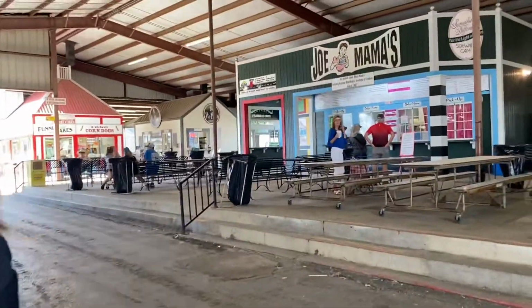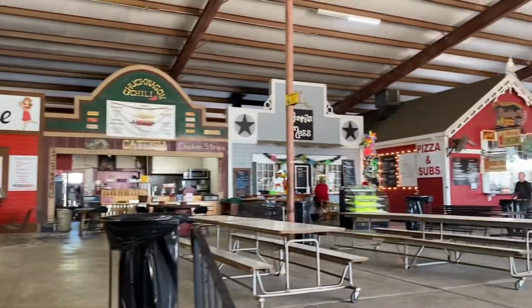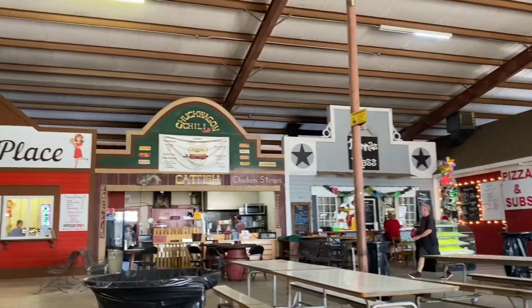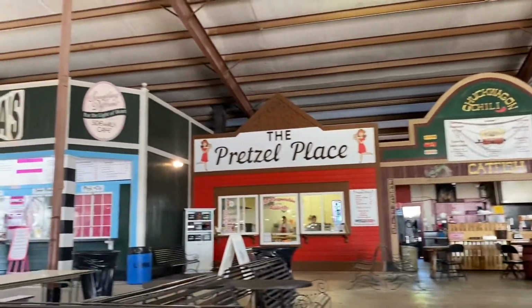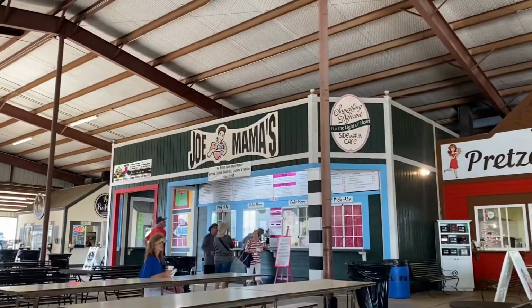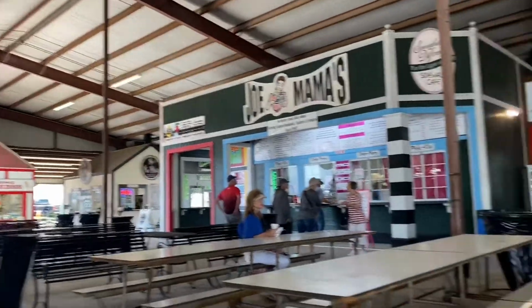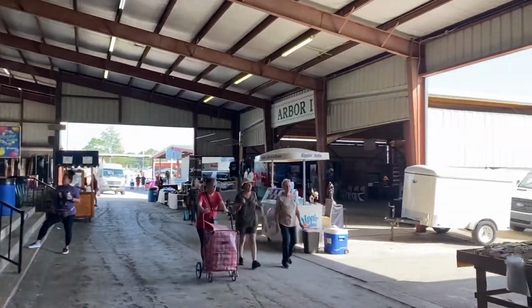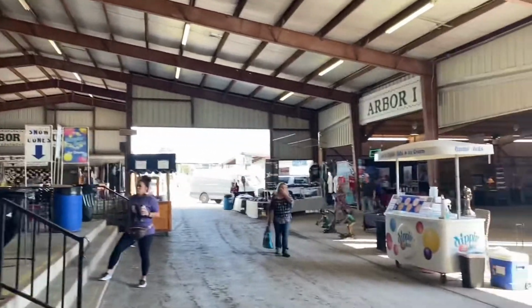Okay, this is at the end of the Arbors 2, I believe it is. Lots of little food court area places. You got pizza. I'm not sure what Mama's Mess makes. Got some Chuck Wagon chili, catfish and chicken strips, pretzels, Joe Mama's Sidewalk Cafe, corn dogs, pie place. So you can come out here on an empty stomach and leave on a very full stomach. Lots of things to eat and entice your taste buds with.